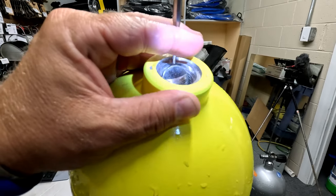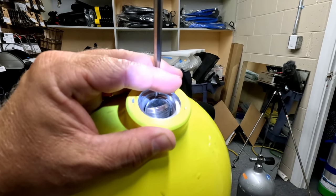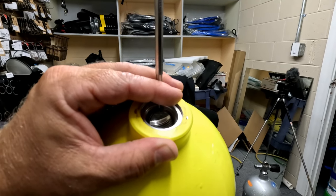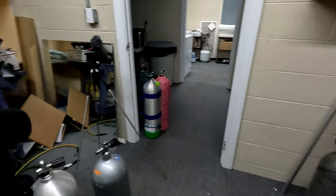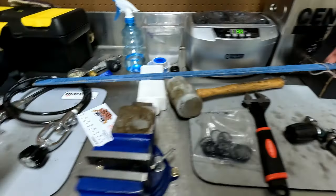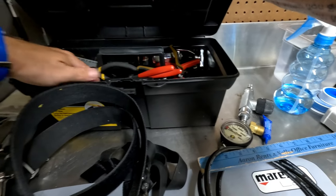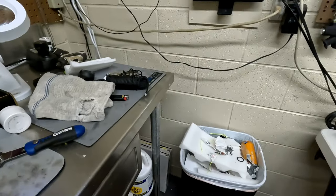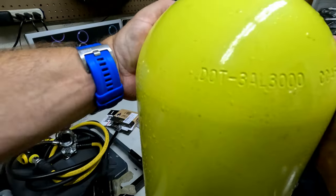I don't know if the camera's picking it up. That appears to be a crack, but I'm going to show you what it really is. I don't know if the camera's getting that. It goes across about three threads there. So let me get a pick, and I'll show you exactly what that is. And I think sometimes, I've made a video on this before, sometimes overzealous technicians can condemn a cylinder because of their misunderstanding. So let me get this tank turned for you.